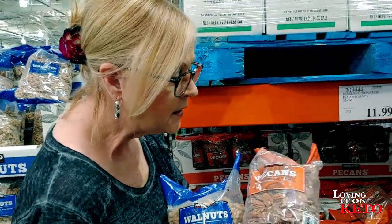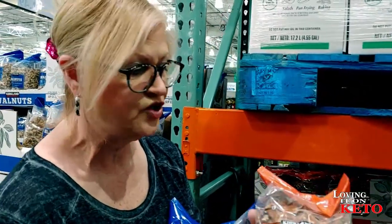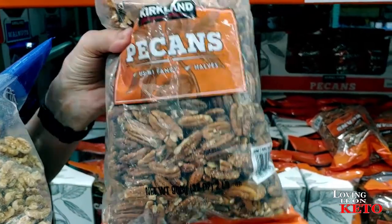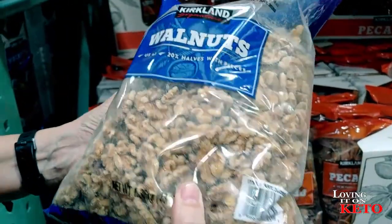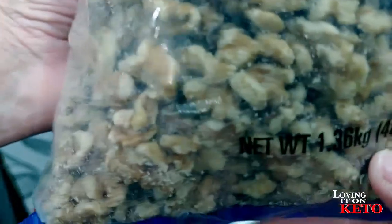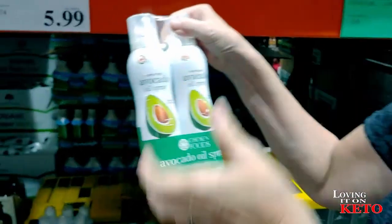Walnuts and pecans, folks, this is a great buy. I put mine in the freezer and just pull out a little bit when I want to eat them, and they're absolutely delicious and they're very healthy. Pecan has some of the least carb nuts. It's the least carb dense. That's a great buy. Look at that. 3 pounds for $12. The pecans are $11.99. So that's a great buy.